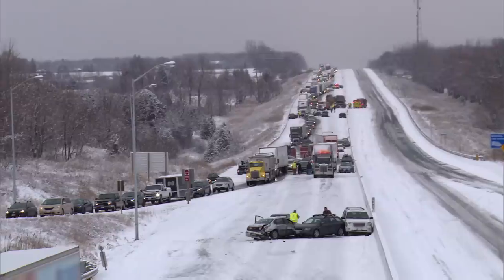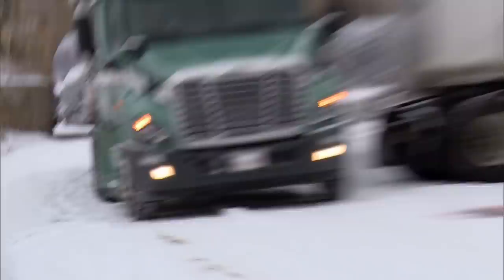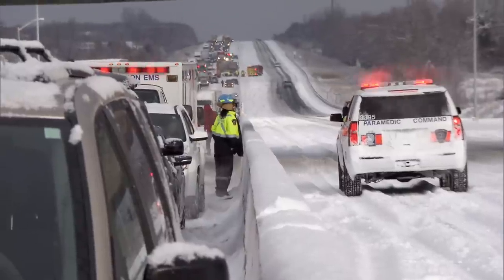I would calculate a minimum of at least 50 vehicles. This is chaos. A pileup this big can take hours to clear. These drivers aren't going anywhere.